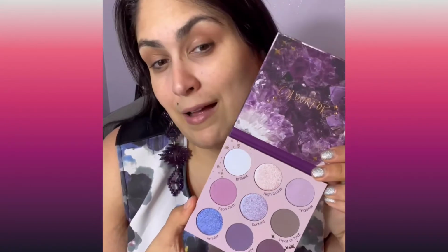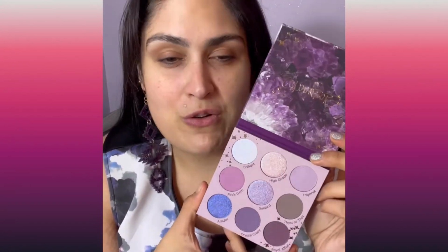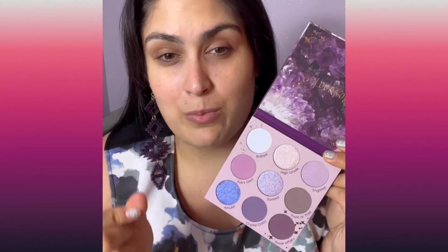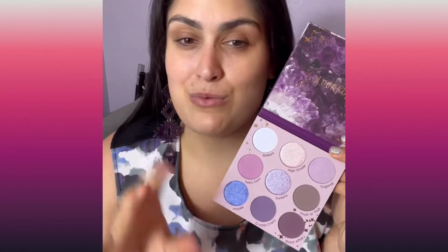But seriously, I am so excited to work with this palette today because it features some beautiful purples. And what I feel like sets this palette apart from, say, your everyday run-of-the-mill purple palette is that it features those more cool-toned purples. And I feel like the tone of purple is very on point with Pantone's color of the year, that periwinkle purple. This is a very 90s purple aesthetic.